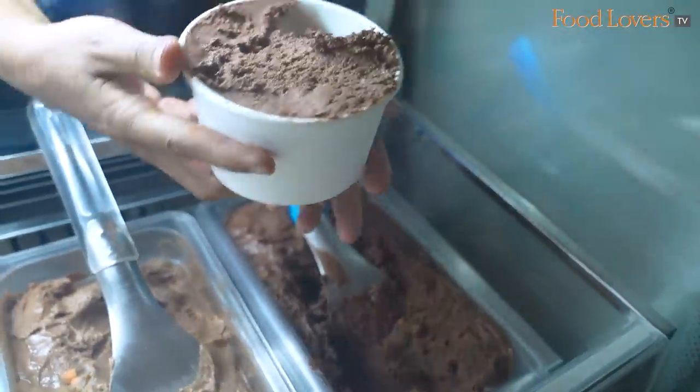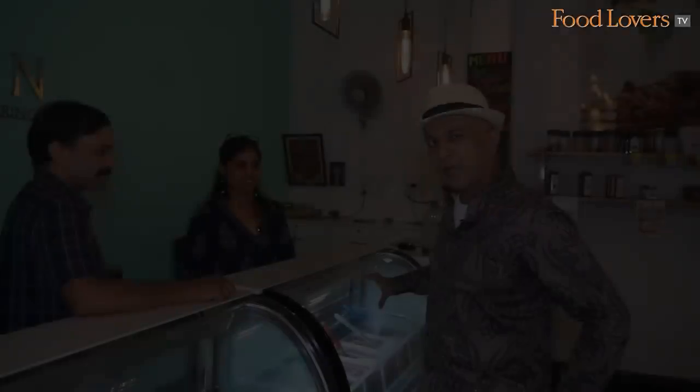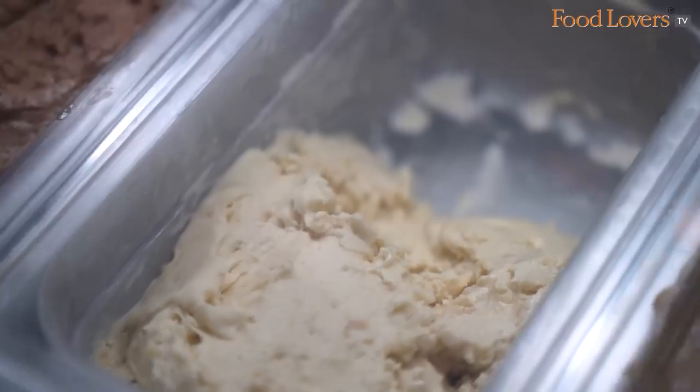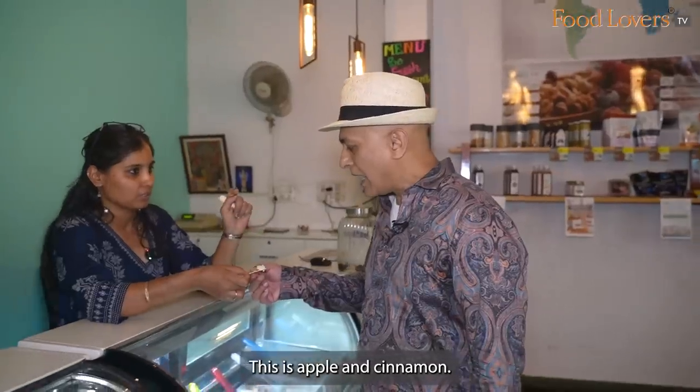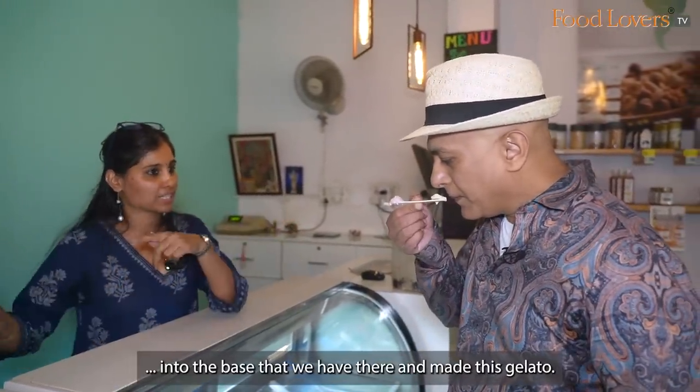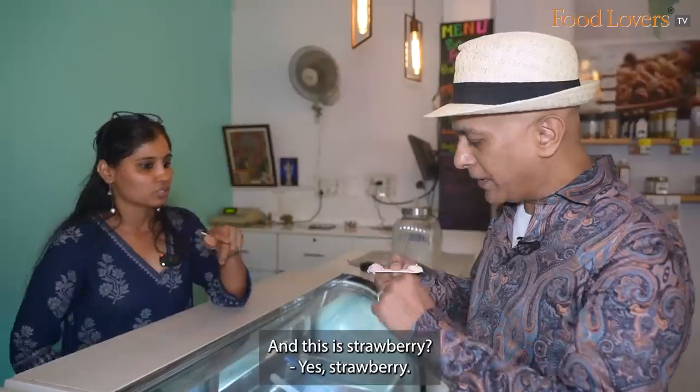So I think we've seen all the preparation of the ice cream. I think now it's time to do some tasting. Which is the lightest flavor that we can taste first? Fruits. This one is apple and cinnamon. For apple pie, whatever the stuffing is, we mix that into the base. And this is strawberry.